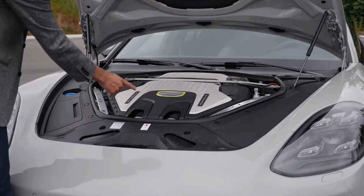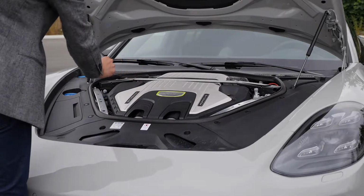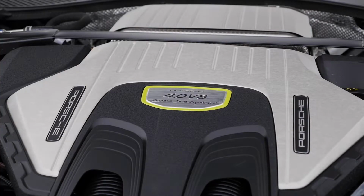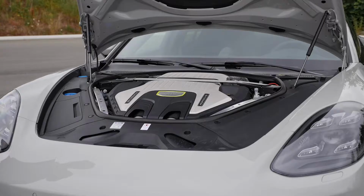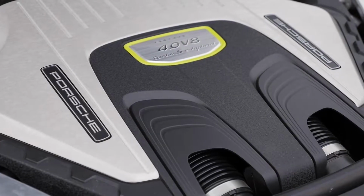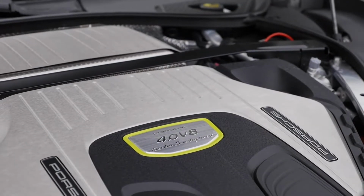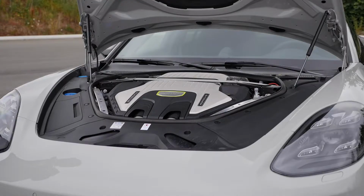Ta-da, here it is, also with the frame in acid green, 4-liter V8. There's also the V6 hybrid. We drove that one in South Africa and had consumption of about 7 liters. And that's approximately what you get with the diesel, so this can be a replacement for a diesel. Here it's more meant to be a power boost with the top version, the V8 hybrid, with altogether 680 horsepower. And at 3.4 seconds to 100 kilometers, it's even 0.2 seconds faster than a normal V8 turbo.